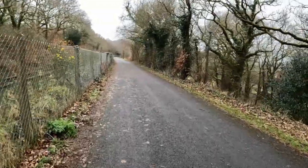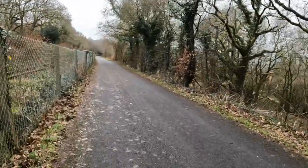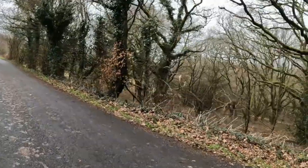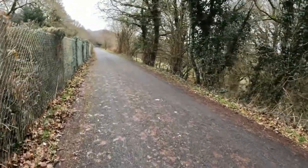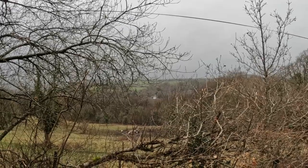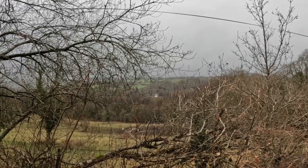So to our right there's quite a pungent smell of cow manure. There's some lovely trees. So I think that down there belongs to a farmer. Just making out probably is the ruins of Okehampton Castle.